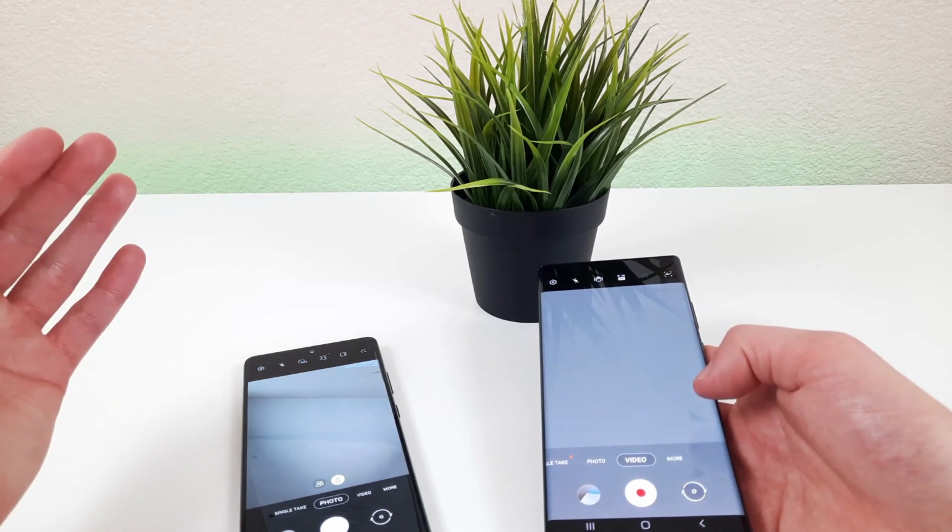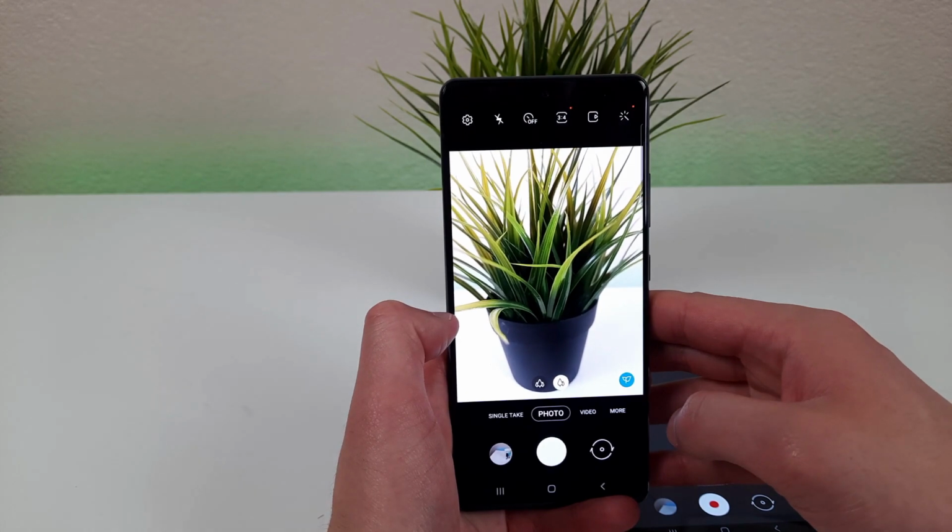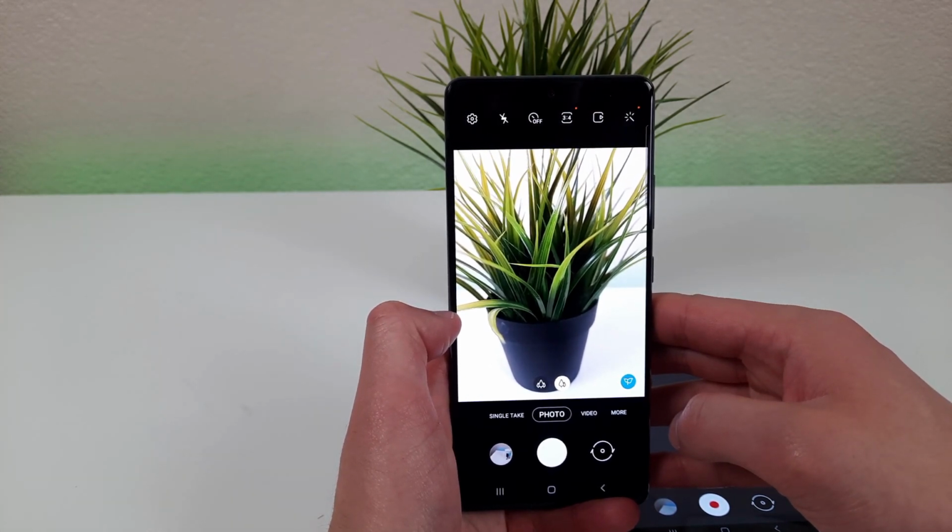And now we're just going to go through a few features of each camera and see how they perform. Starting with the A71 5G, we are in the normal camera mode right now.